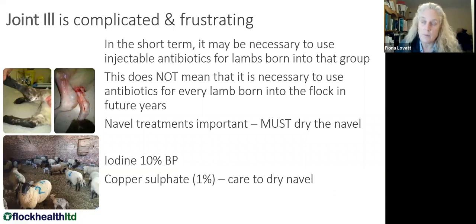So that brings us on to navel treatments, which are important. We have heard that there is an issue with iodine potentially this year particularly, so it may be very expensive. And actually, we know in recent years there have been a number of iodines on the market which have not been decent 10% BP, good iodine. A brown liquid that has some iodine in it is not necessarily good enough for treating lambs' navels.